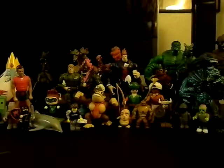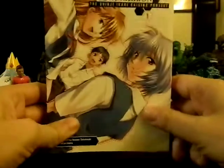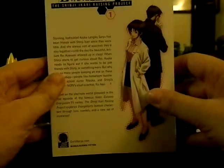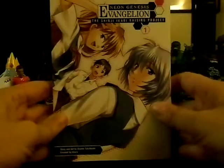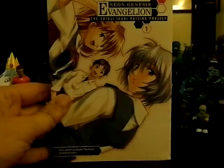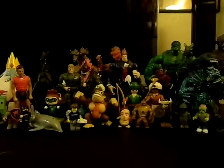Okay. Now, since I was talking about Nerd Block, I'll show you the other items that I got inside of the anime Nerd Block. Since it's anime themed, I did get Neon Genesis manga book number 1, and I will be reading this for sure. Really like these mangas, and so yeah, that is going to be worth a definite read.